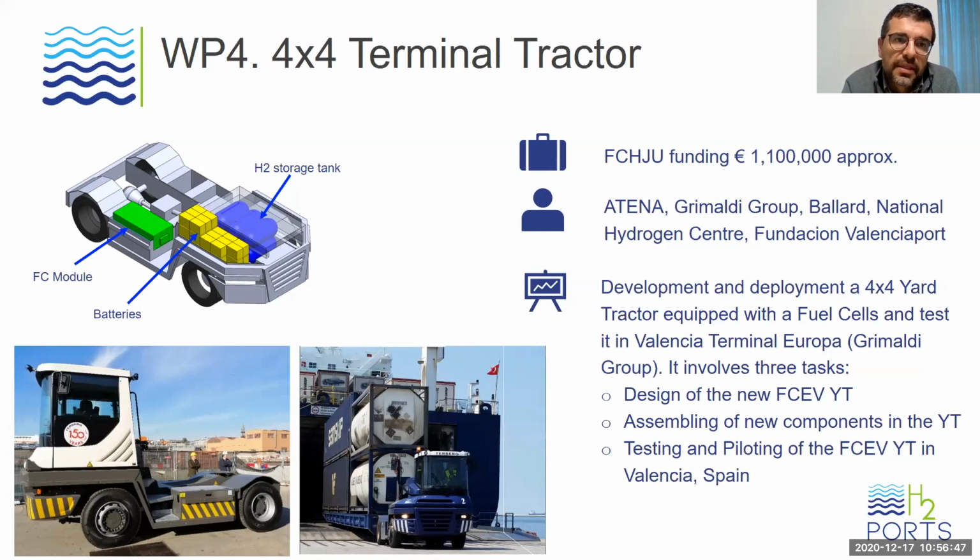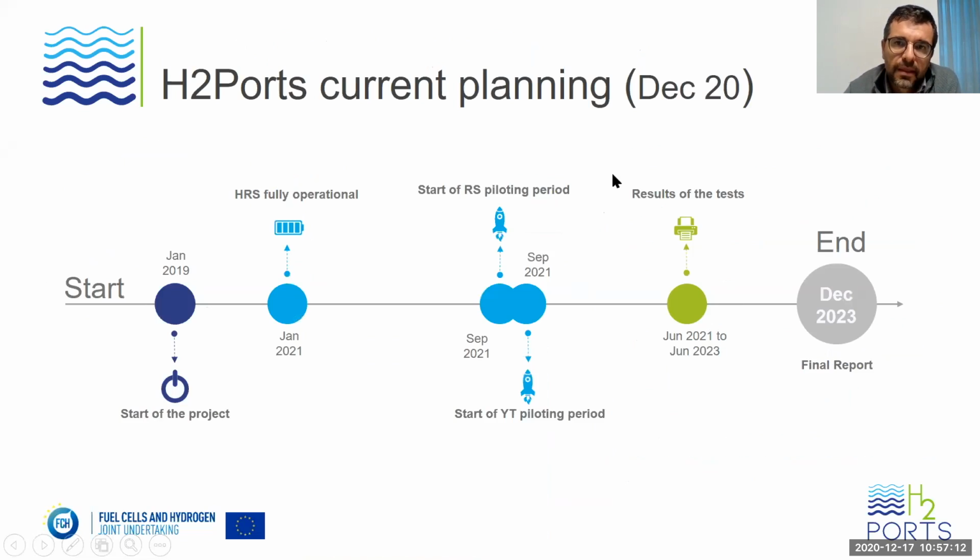And now the design is almost finalized, although they are still working on it. And as the partners, we have Athena, which is the leader of these work packages, and also the end user, which is the Grimaldi Group, Centro Nacional del Hidrógeno, Fundación Valenciaport, and also Ballard as fuel cell provider. So this is a brief description of all pilots.